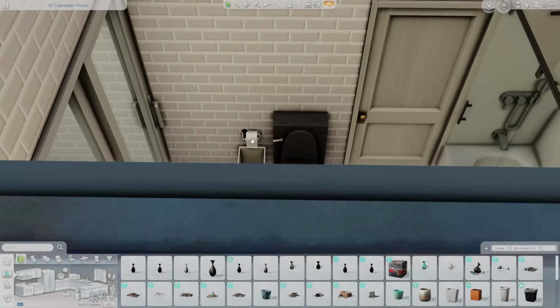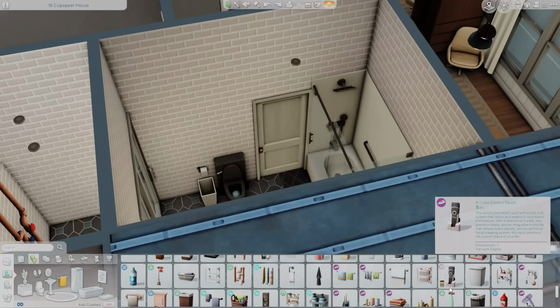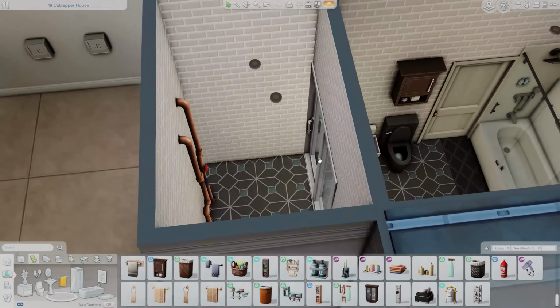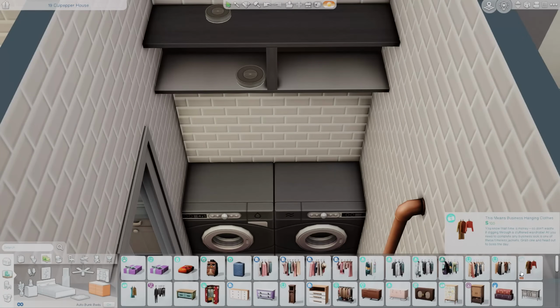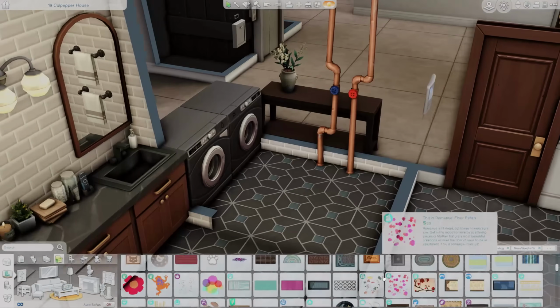I would assume this is more of a luxury thing, to be frank. So if, let's say, you had 2 sims living here, like a couple or something like that, they could both be in the bathroom brushing their teeth and getting ready for bed at the same time because they each have their own sink. I don't know, I thought it was a fun idea.